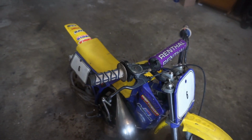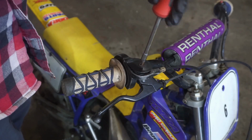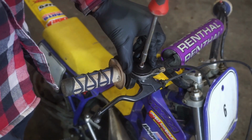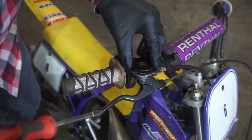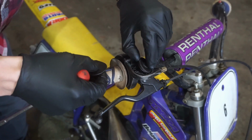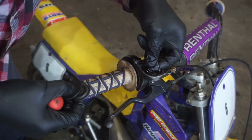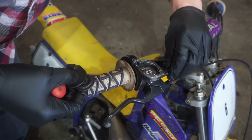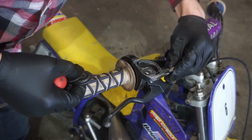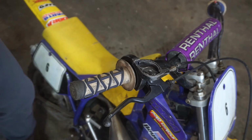All right, so first thing we're gonna do is take a quick look at the throttle cable. Supposedly it's broken. Yeah, that definitely needs to be replaced. No way around that.